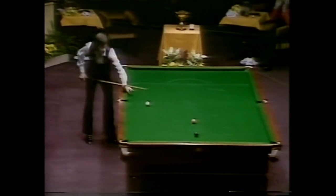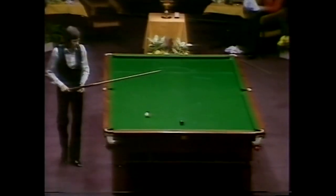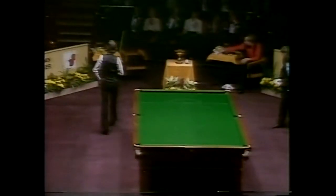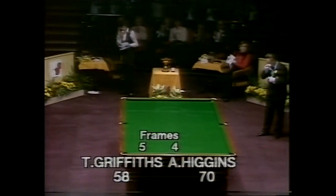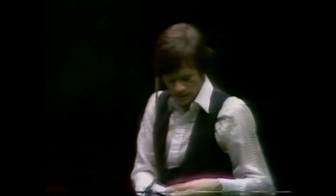And this is the pressure one. Absolutely sweet as a nut. And there it goes. Beautifully played. Beautifully. So Alex Higgins makes it 5 frames all.